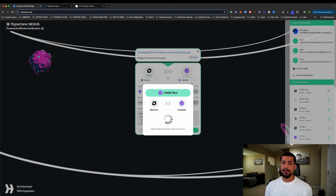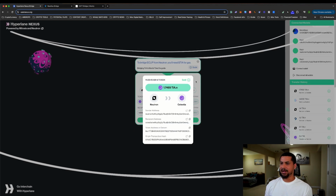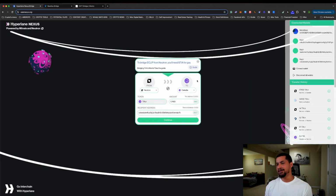You're farming the airdrop right now. It's literally this easy. You're probably like, I can't believe it's this easy. Like, I'm going to get paid for this? Yes, you're going to get paid for clicking buttons on the internet. It blows my mind the opportunity that we still have inside of cryptocurrency to this day.